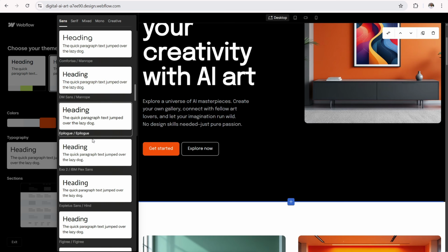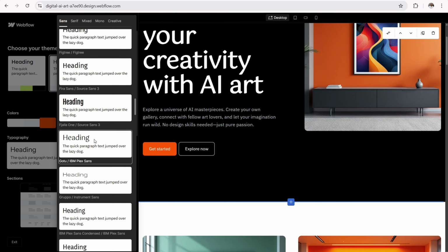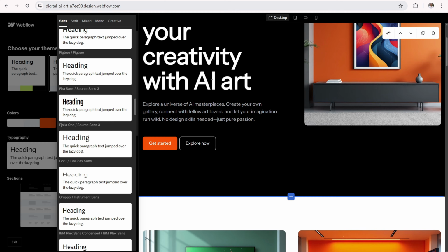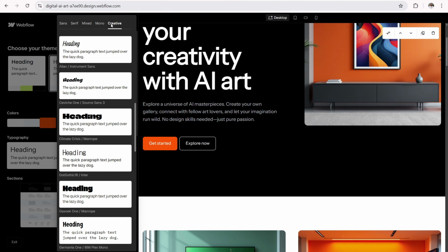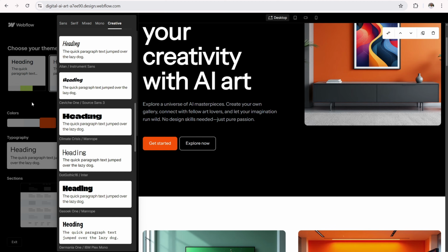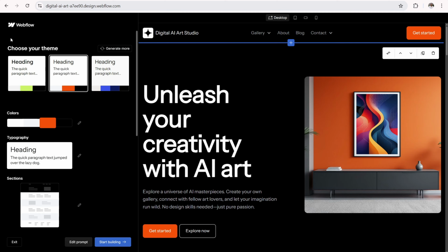Just as a quick example, we'll select this one right there, which is Fiera Sans, and then the body text is different over there. Again, just play around with it. You can cycle through different options. So you have sans, serif, mixed, mono, and creative fonts as well. Over here, if we want to go with a really big, bold design, again, I personally like the way this looks right out of the box, so I'm just going to leave that as is. Click away to minimize that.